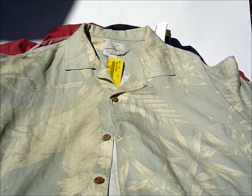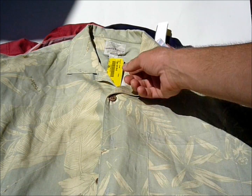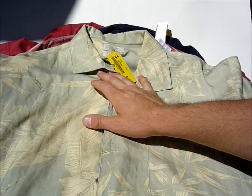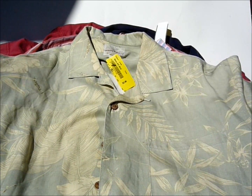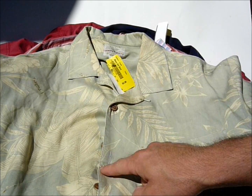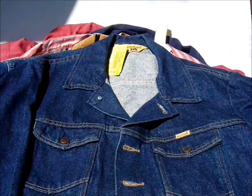Tommy Bahama silk aloha shirt, size medium, 100% silk. Paid $2 for that. I think I can get at least 20 for it. It's got a little bit of wear, and I think now that I'm in the sun, it's really hard to pick out any of the spots. And because of this pattern, it's hard to pick them out anyway because the pattern kind of looks like spots. But yeah, it's a really nice shirt. 20, maybe 25.